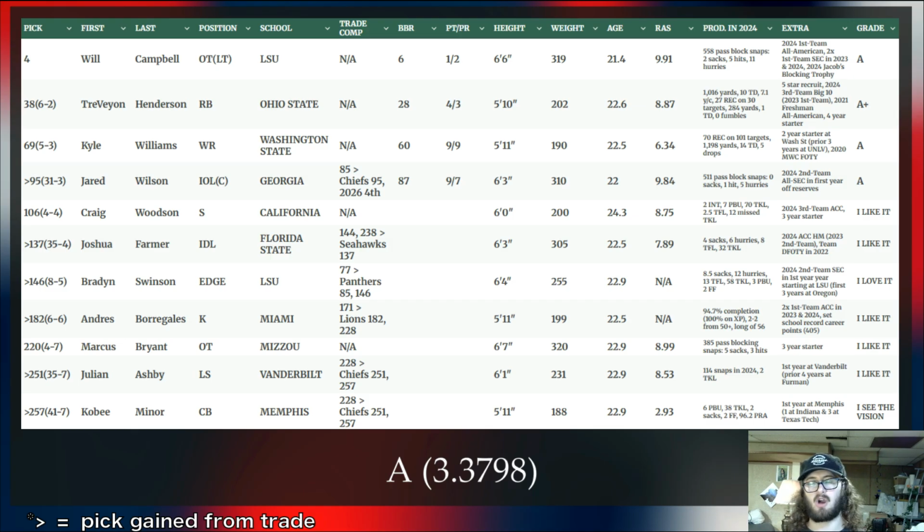Their next pick, they go Kobe Minor, a corner out of Memphis, with the 257th pick, the 41st pick of the 7th round, the Mr. Irrelevant pick. Hard to give this a grade because it is the last pick in the draft, but I did give it a grade. If you wanted to draft a DB, I feel like some of these undrafted bodies were a lot better. Mainly talking about the 2 corners out of Kansas, Kobe Bryant and Mello Dotson, who I thought were definitely draftable players, especially Kobe Bryant. I thought he was more of a 4th round guy.